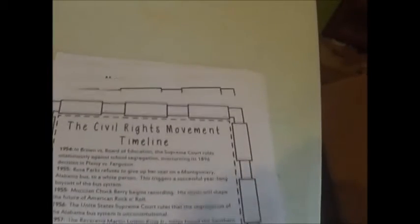Here's a timeline. Here's a map of the timeline. Which event was furthest north? Which event was furthest south? So we will work through these.